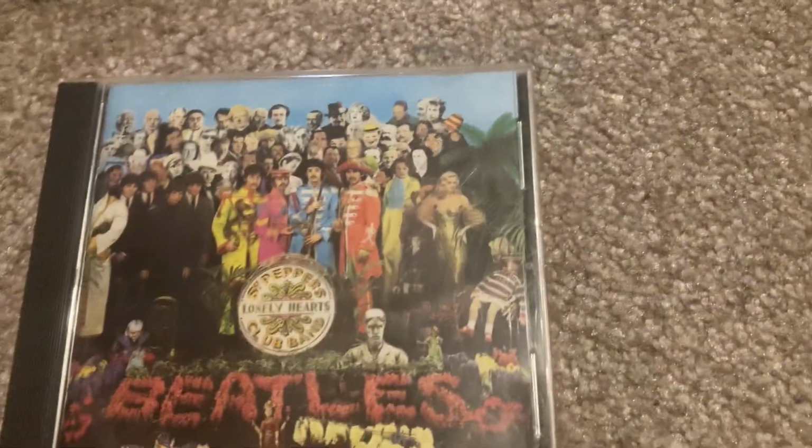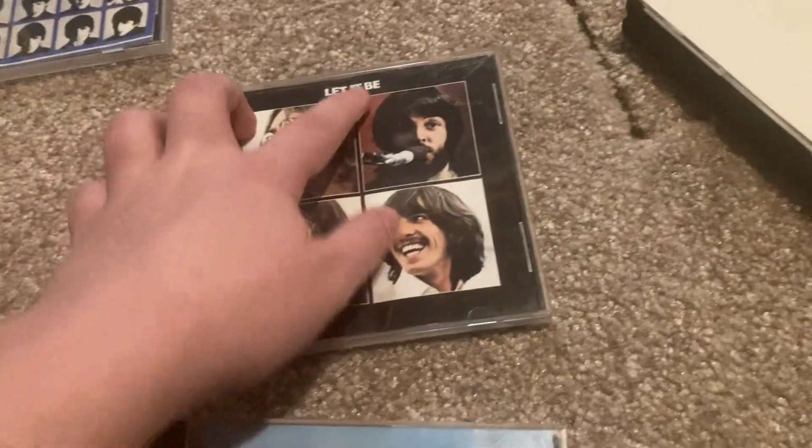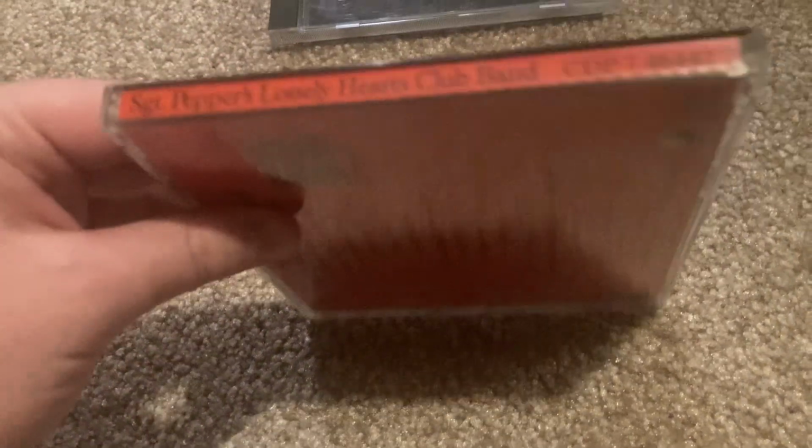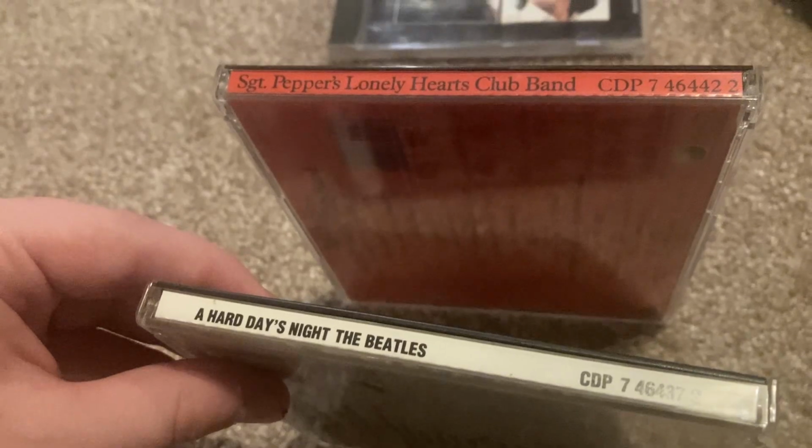Now, because Sgt. Pepper's doesn't have the thing like a lot of other albums do where the title is at the top, and so they can't really put that on the spine anywhere like that with the same font. They just went for a completely different one, but it just looks so weird. Like, it's so big and just looks wrong. I don't know what to say about it. It just doesn't look right.